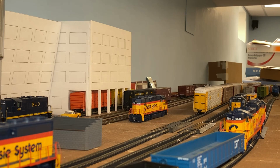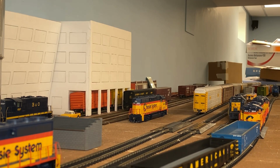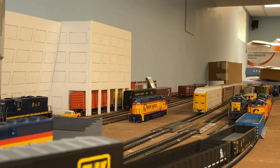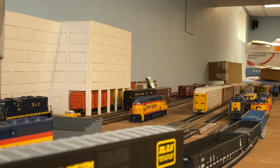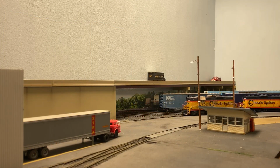You might recognize that foam core mock-up. That was the stand-in I used for the American Can building on the grunge layout. Once I finished it, the mock-up fit here and broke up the background a little bit. So following the model railroader mantra of waste not, want not, I kept it for now.